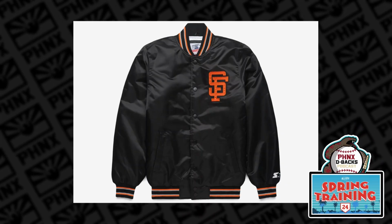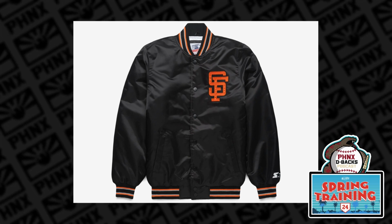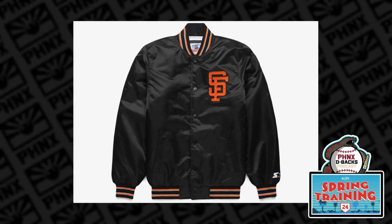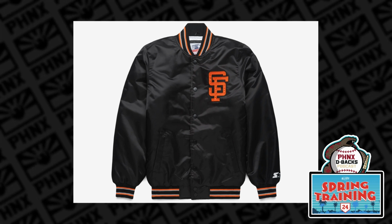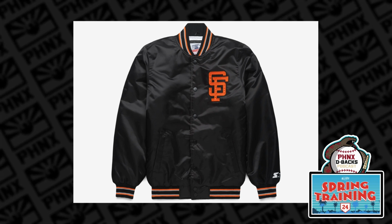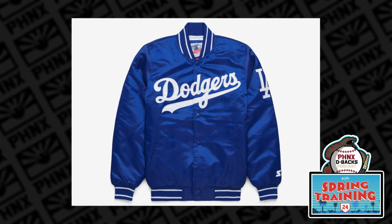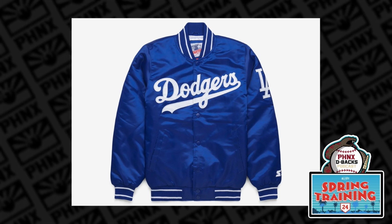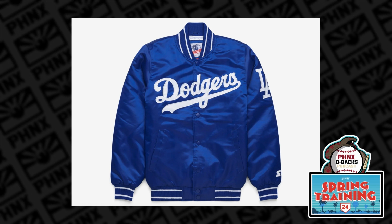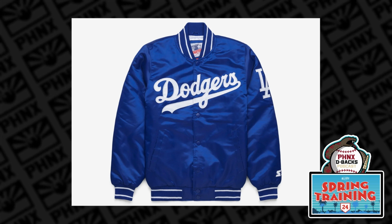The Giants, I think the Giants is pretty classic. No, all right. Yeah, I mean, you can't hate it, right? Pretty basic, but good. Dodgers also pretty basic. But again, if you're a fan of the Dodgers, Dodgers blue is pretty iconic. Probably can't complain about this one too much. One that I know you have complaints over though, Patrick. Can we get the Nationals one?